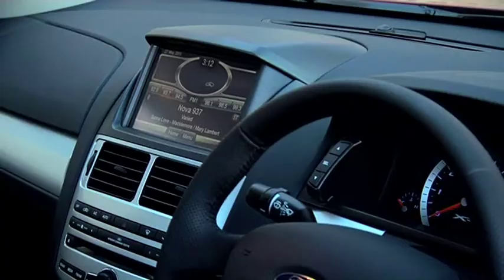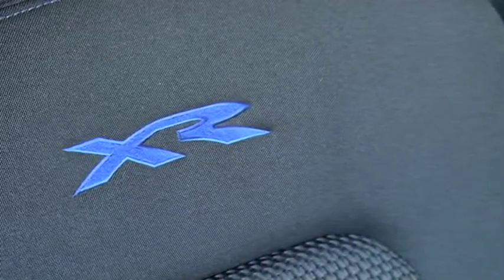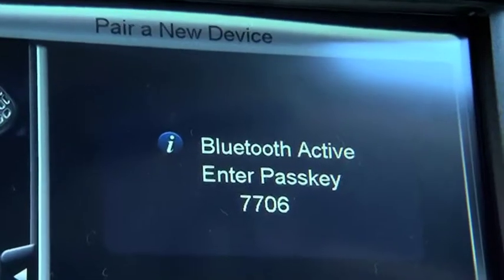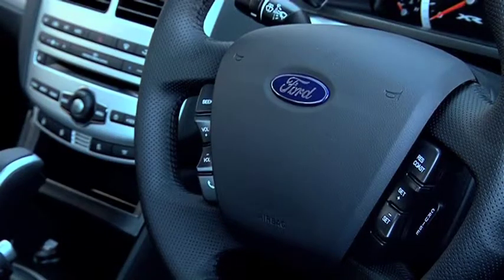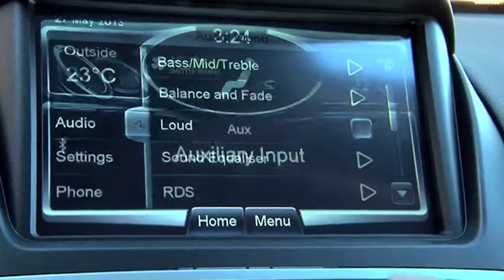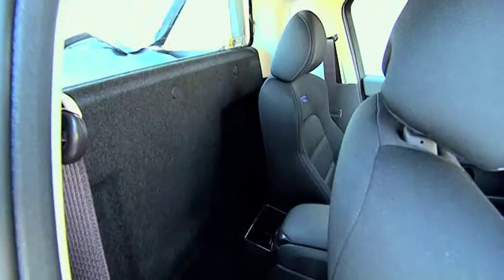Once inside, the difference between the styling of the sedan and the ute is slim, with the XR6 decked out with all the features discerning buyers would expect. Bluetooth mobile phone integration, steering wheel function controls and cruise control, as well as a multi-function display, all aided by a massive 8-inch colour touch display screen.